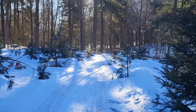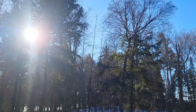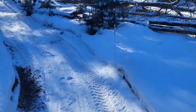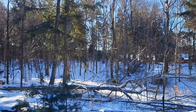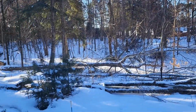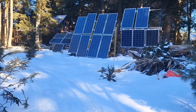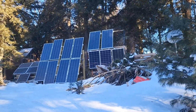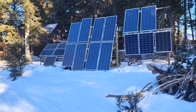It's a beautiful morning. Sun's out, nice blue sky. Crunchy snow, squeaky snow, I guess we could call it. You're gonna get some snow later on today and tonight, but right now it's looking gorgeous. Sun not quite reaching the solar panels, but I do expect to get a nice charge of the solar panels going through the morning this morning.